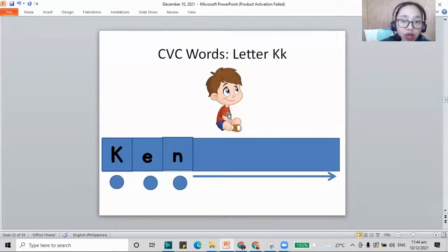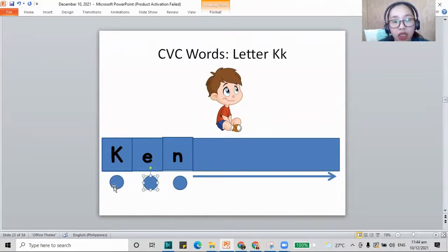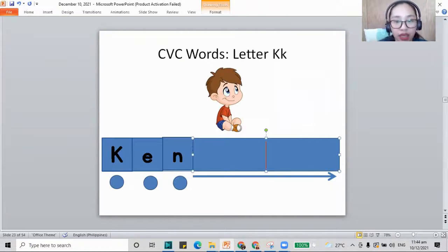The first one, we have a boy and his name is Ken. K-E-N, Ken. Let's sound out the letters K, E, N, to make the word Ken. And let's spell the name of Ken. K-E-N, Ken. Now we have capital K because it's a name. A name of a person needs to have a capital letter first.